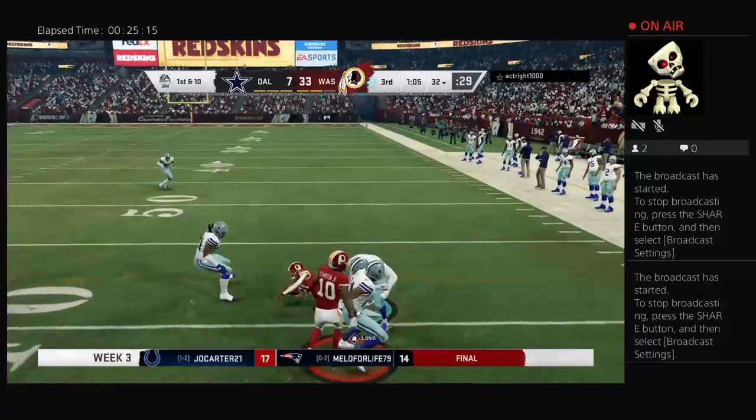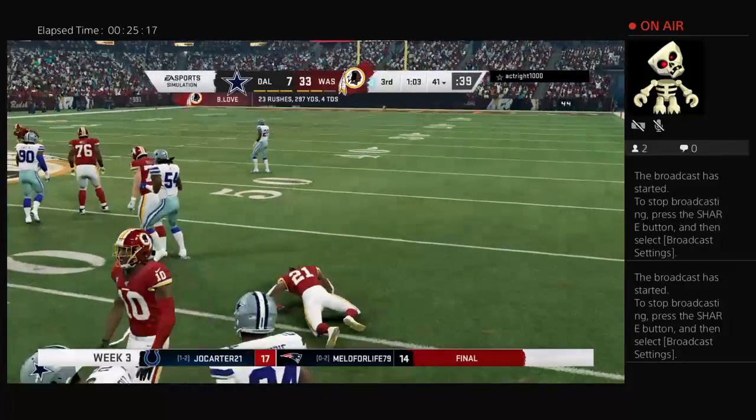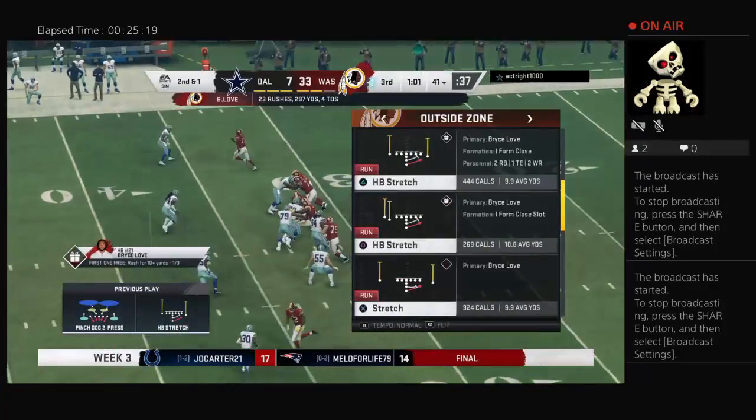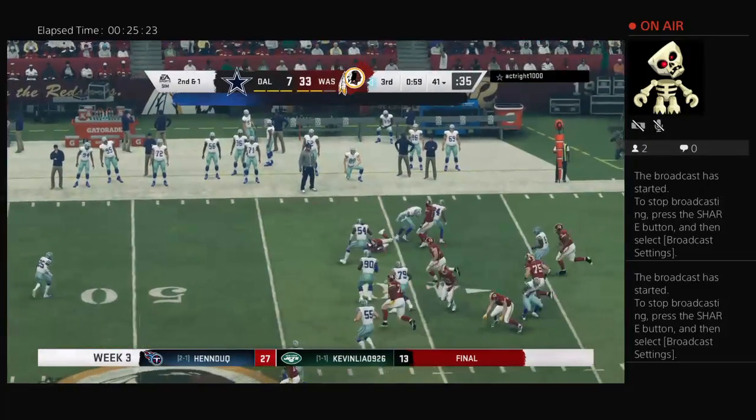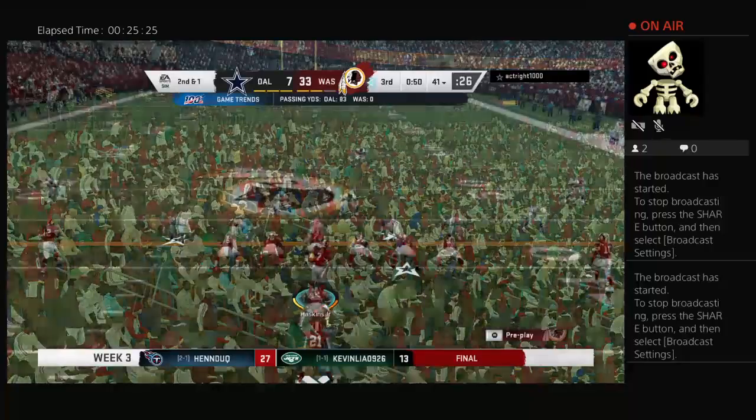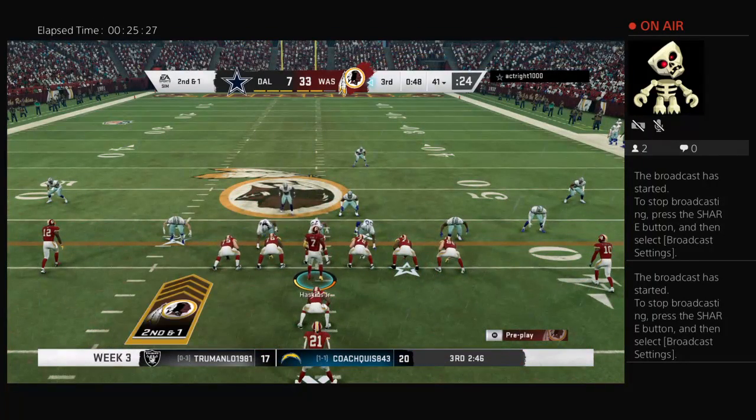Running to start the drive is Love. He's tackled a yard short of the marker. Good gain of 9 on first down. Give him 9 on the carry that time, and they're set up with a 2nd and 1. The previous run, good for 9. Here's 2nd and a yard.